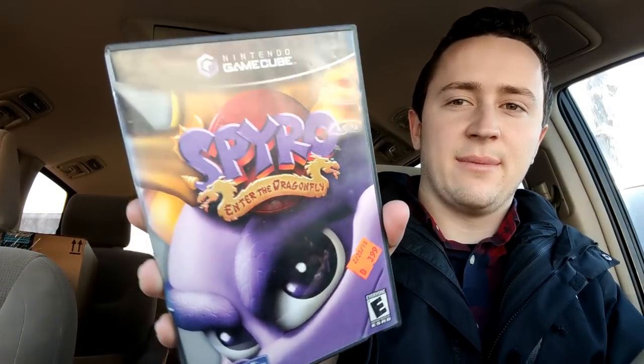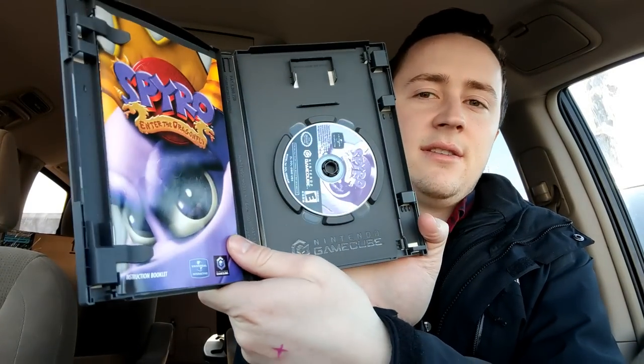Alright, so that was a pretty decent Goodwill stop, and I picked up Chronicles of the Sword. It is complete with all the discs, the manual, two discs in the manual. Got Spyro Enter the Dragonfly on GameCube, awesome score for $4. Complete.